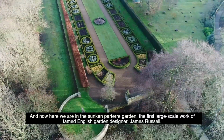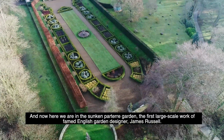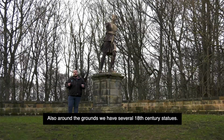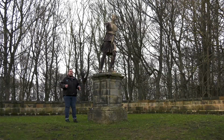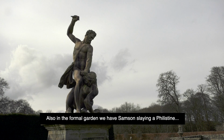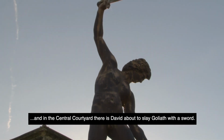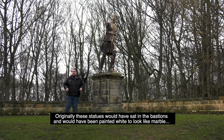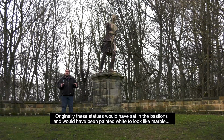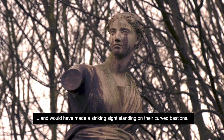And now here we are in the sunken parterre garden, the first large-scale work of famed English garden designer James Russell. Also around the grounds we have several 18th century statues. Here we have the goddess Diana. Also in the formal garden we have Samson slaying a Philistine, and in the central courtyard there is David about to slay Goliath with a sword. Originally these statues would have sat in the bastions and would have been painted white to look like marble and would have made a striking sight standing in their curved bastions.